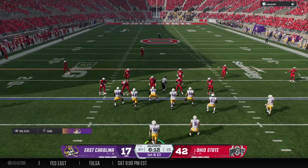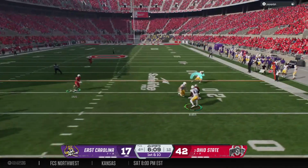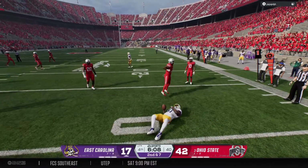East Carolina sending the offense back to work. They took advantage of outstanding field position the last time they had it, and now they'll have a little more work to do to get on the board. And a good job in coverage there as they stop it after just a few.